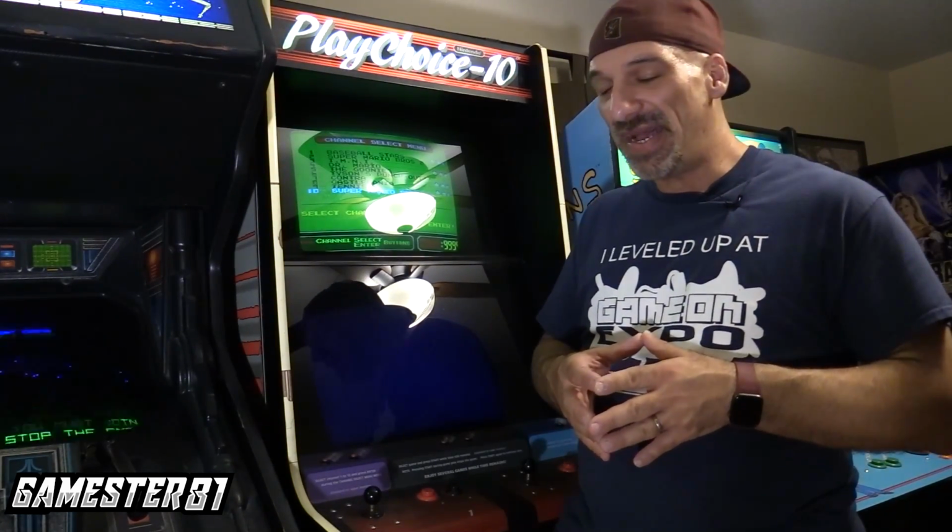I have 19 in my total collection, and the hardest thing about collecting arcade games is moving them. They're super heavy, like 300 to 500 pounds, and they just take up a lot of space. But they're a lot of fun, and you don't have to spend too much money on them. You can get some really good ones.